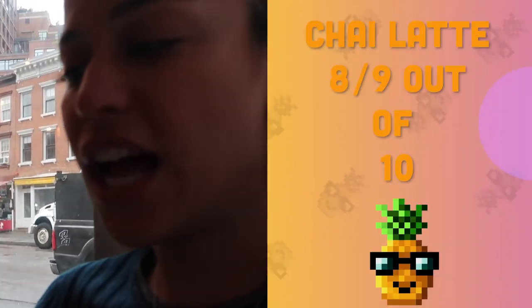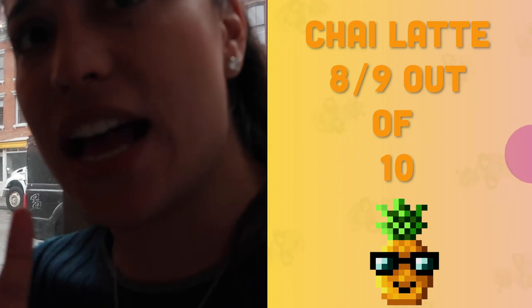Interesting chai taste. I actually like it a lot. There's a little bit of black licorice in it. Oh, yeah? And I don't hate it. Normally I hate black licorice. I would give this a good 8-9.